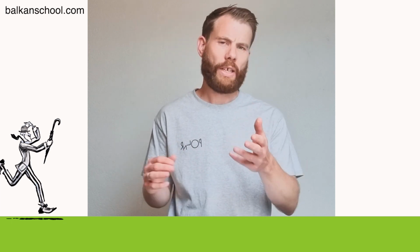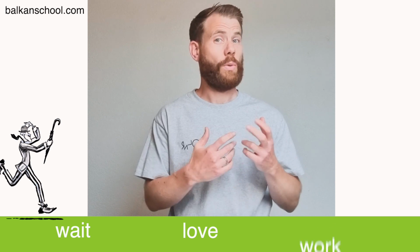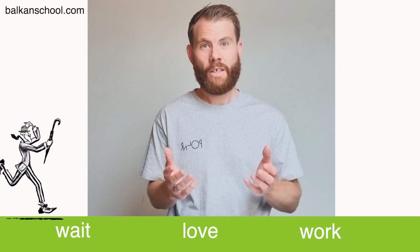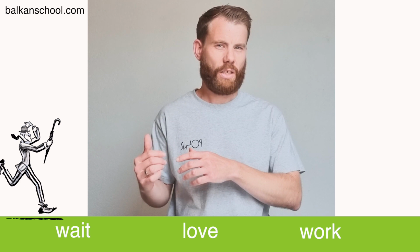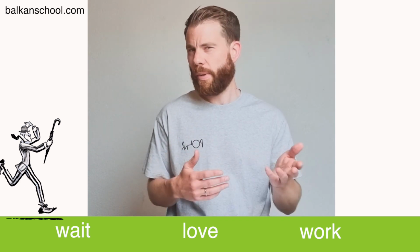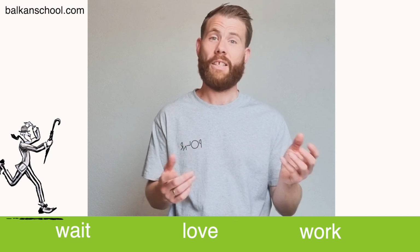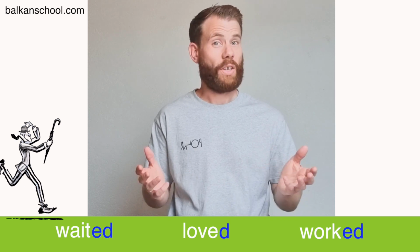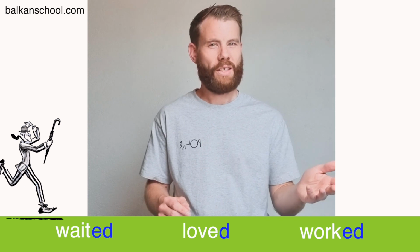So let me start by giving you three verbs. The verb to wait, the verb to love, and the verb to work. So what do these three verbs have in common? They're all regular verbs. So if we want to use these verbs in the past simple or the past participle, in fact, because for regular verbs it's the same, then what do we need to add to these verbs? That's right, we need to add the letters ed. So far so good. Now, how do you pronounce these three different words?